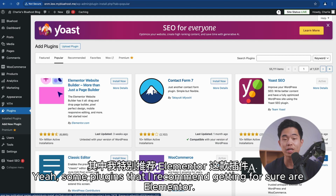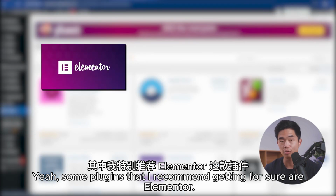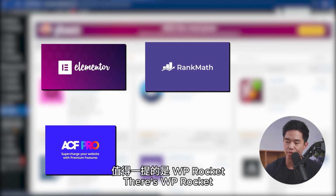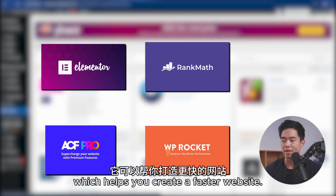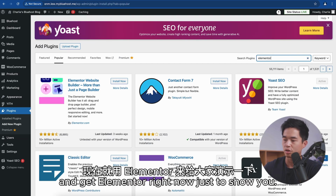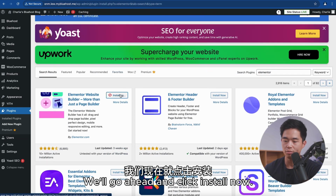But yeah, some plugins that I recommend getting for sure are Elementor. That can help us customize our website. Rank Math, ACF Pro. There's WP Rocket, which helps you create a faster website. And yeah, I'm just gonna go ahead and get Elementor right now just to show you. We'll go ahead and click install now, and now we'll click activate.